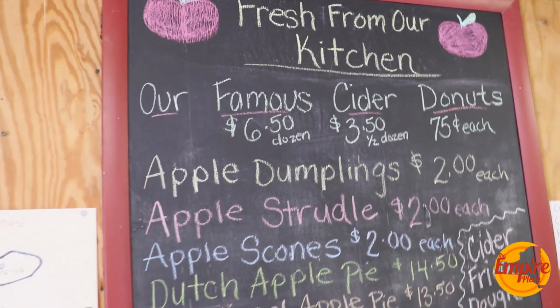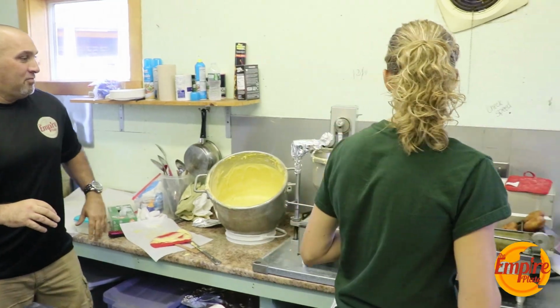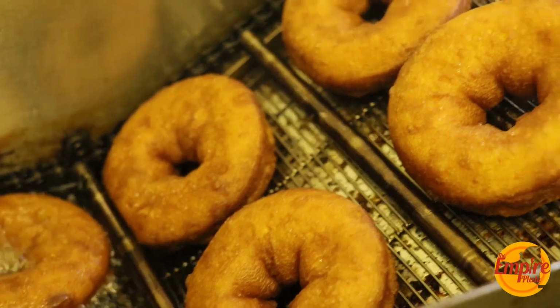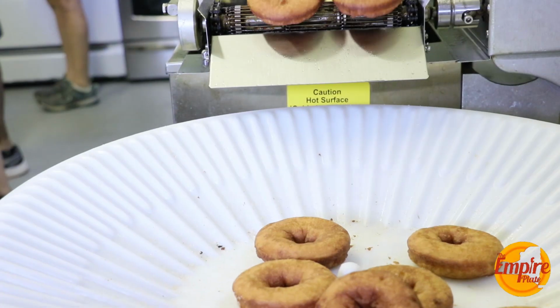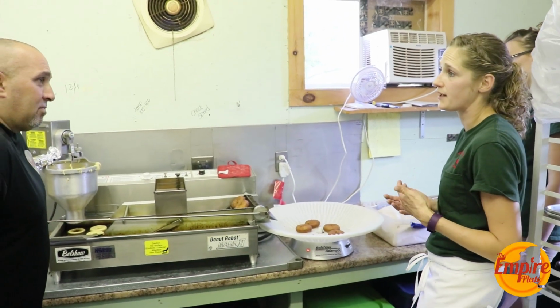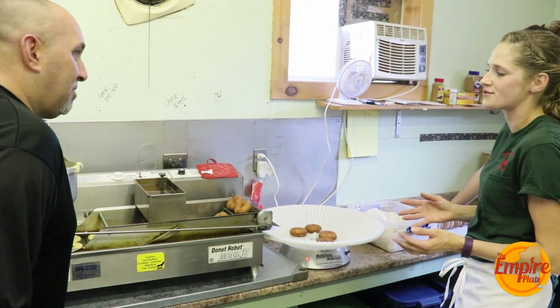I mean, our donuts are really easy. Once we have our batter made, you just fill the hopper up and you babysit the machine. Jenna's been babysitting for quite a while. Yeah. Just got to keep your oil up, nice clean oil, and then we sugar them or we serve them plain. And if you've never had a plain apple cider donut hot off the fryer, even if they're not hot, they're still delicious.